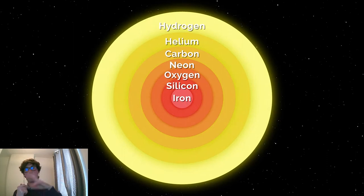Then that neon core will turn into an oxygen core, which takes about a year. Then a silicon core, which takes about a month to happen. And then eventually that becomes an iron core, which takes about a day to burn into. So each layer allows the next layer to fuse.